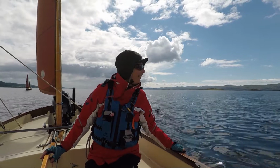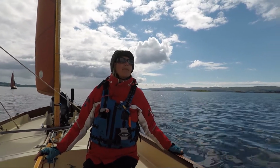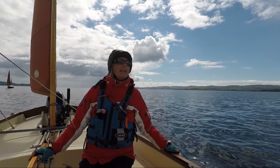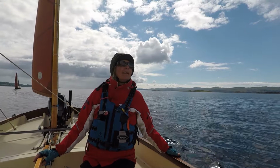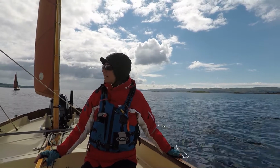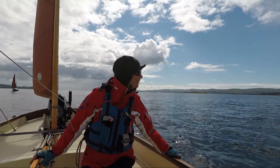It is spring tides today and we are at the point of maximum flow, we're mid-tide. It did rain quite hard earlier. It is now sunny and there's blue sky, although there's a massive rain cloud still down the bottom end of Jura.